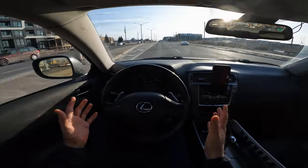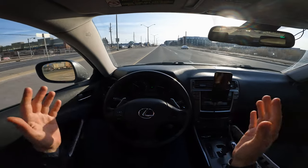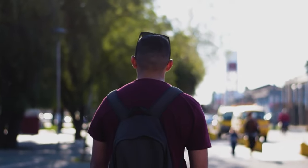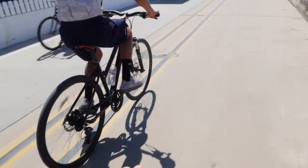And finally, the last tip, this might sound obvious, but where you can, don't drive your car. Can you go ahead and walk to where you need to go? Can you take a bicycle? Can you do something else? It's probably way healthier for you anyway.